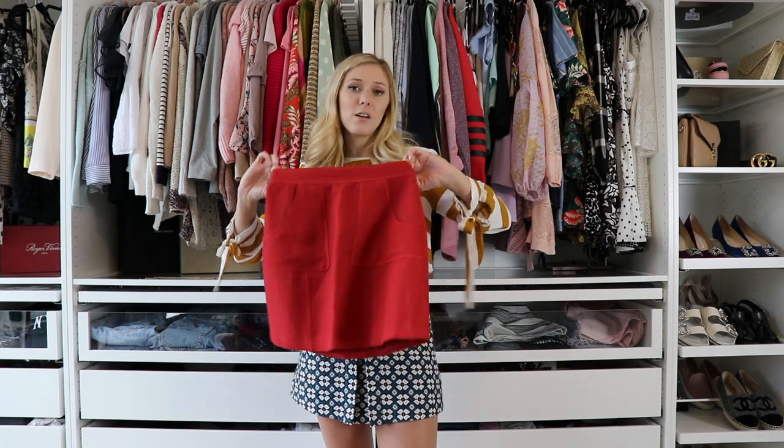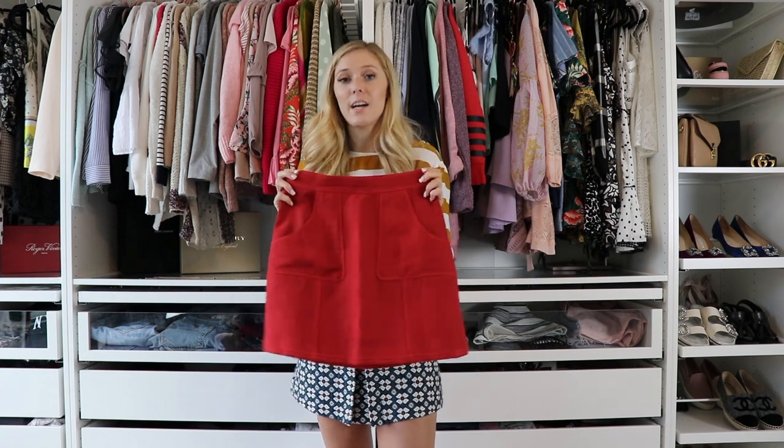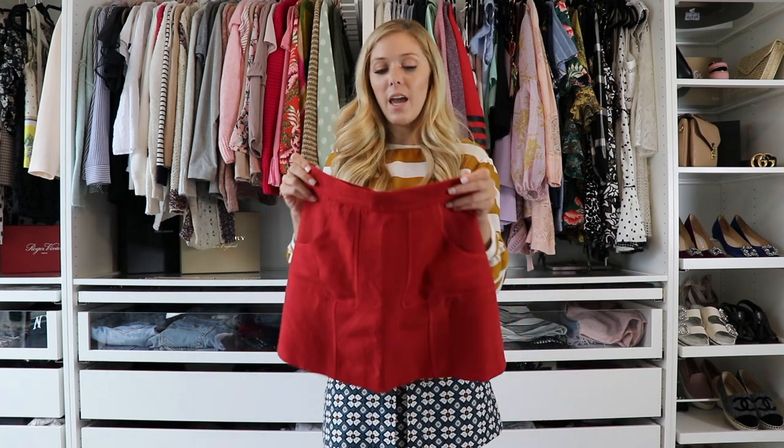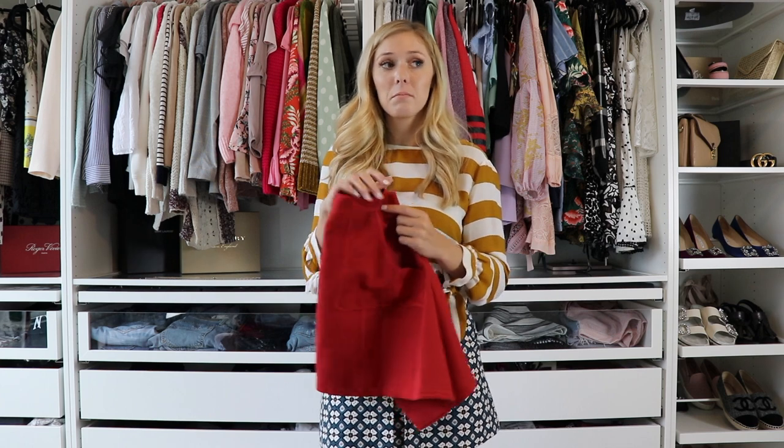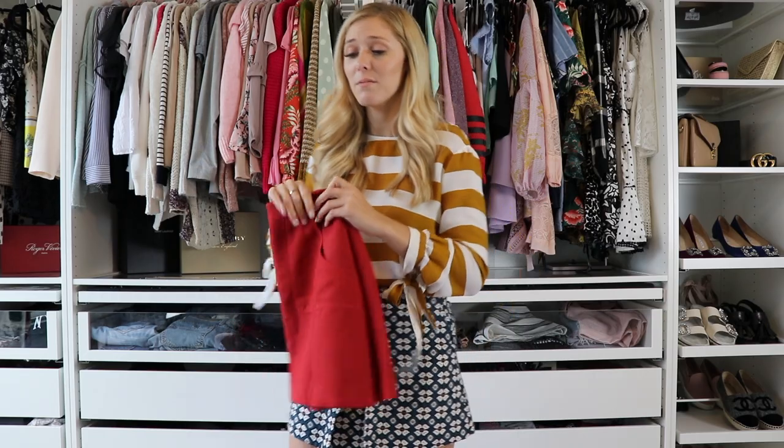I would probably consider it an investment. It's from the brand Cameo. I got it at Elitaire, but it's totally worth it, and I bet you I've worn this over 50 times, and that's a lot for me. That's a lot.